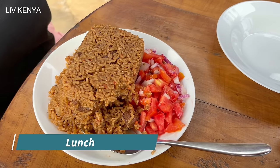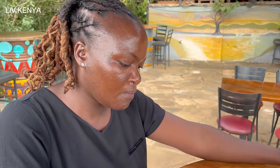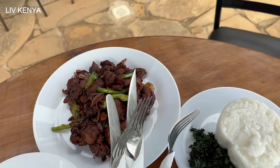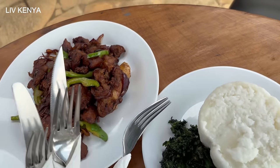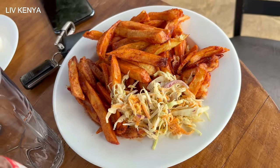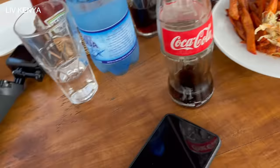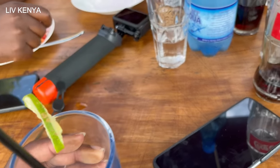Adia, what's that? Pilau. How nice is it? Some salsa. Is it nice? It's okay. Then there is pork chops, pork and ugali. And then chips masala. And then an empty glass for me.